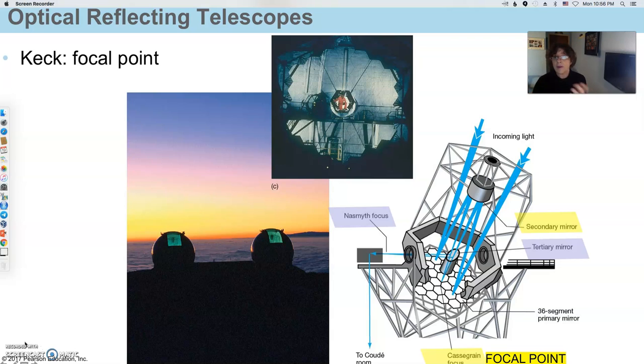They are my favorite reflecting telescopes, and to look into them a little bit more, they use a secondary mirror for their reflecting. So here's a cross section. The incoming light comes in and bounces off of their mirrors. Each mirror is 10 meters, so they each have a 10-meter mirror in here, about 30 feet across, and that reflects up to the secondary mirror that is up here.